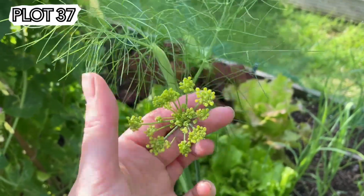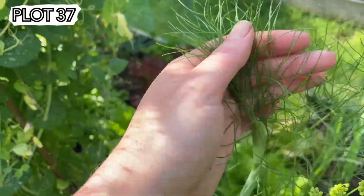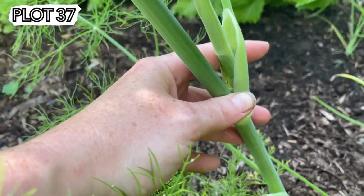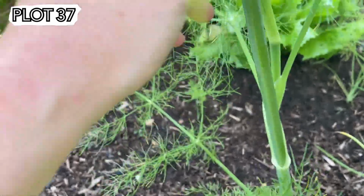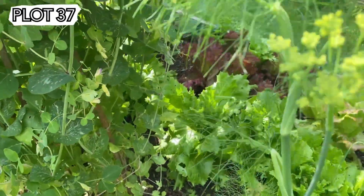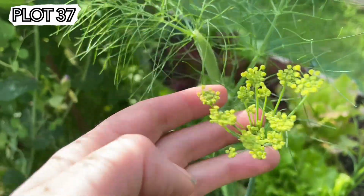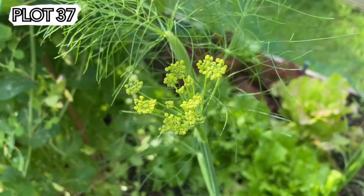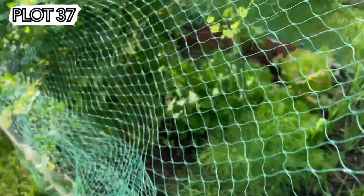Normal fennel that you get the seed from has flowers like this. It has smaller, tuftier leaves than these. These are quite large and much thicker stems, and these are really, really tough. The reason we're letting this one go to seed is because we are going to be collecting the seed from this, but like I say, we're not going to be using it for culinary purposes. We're going to use the seed for the next generation of Florence Fennel.